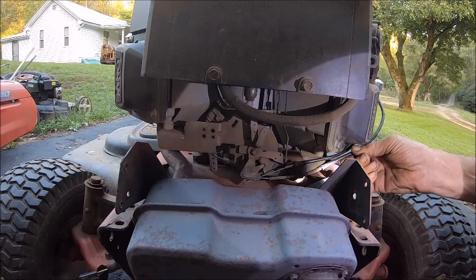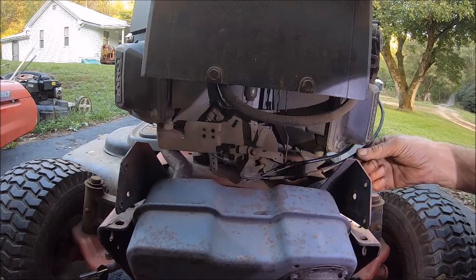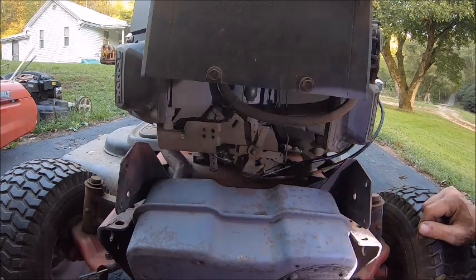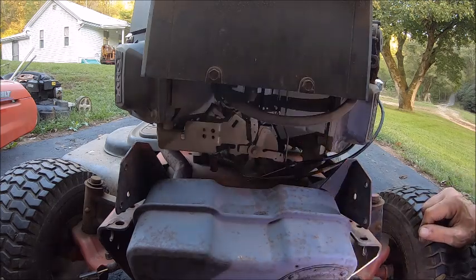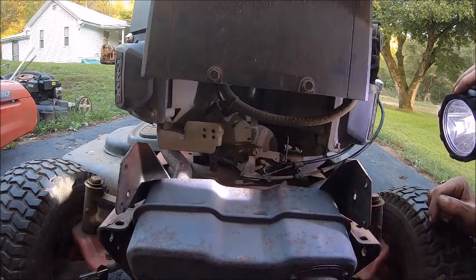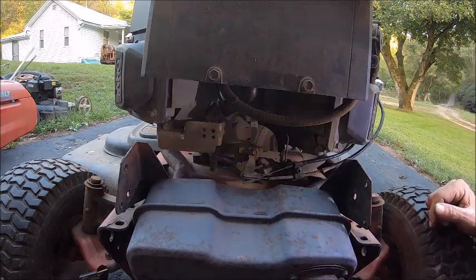Well, the plate is actually hitting the exhaust, but it's not bent. So I wonder if I bent my muffler. Muffler mount don't look bent. Muffler looks like it always has.